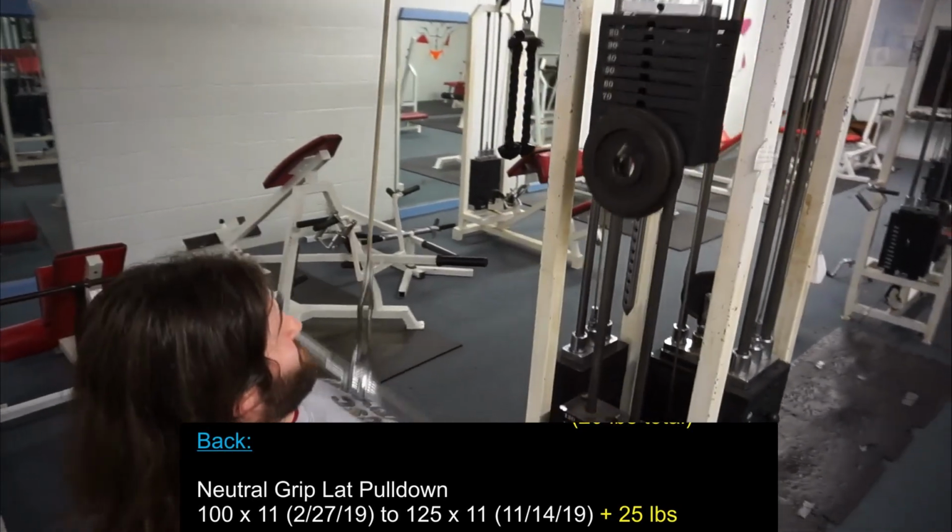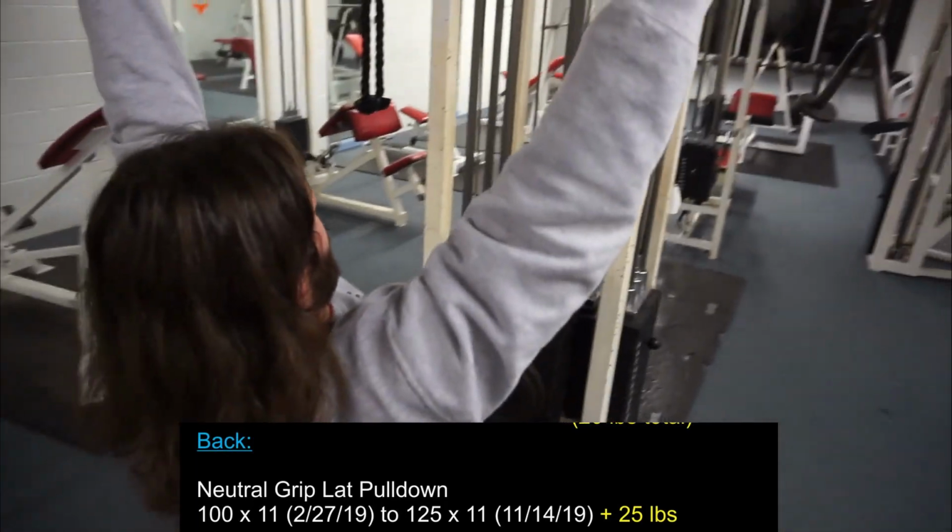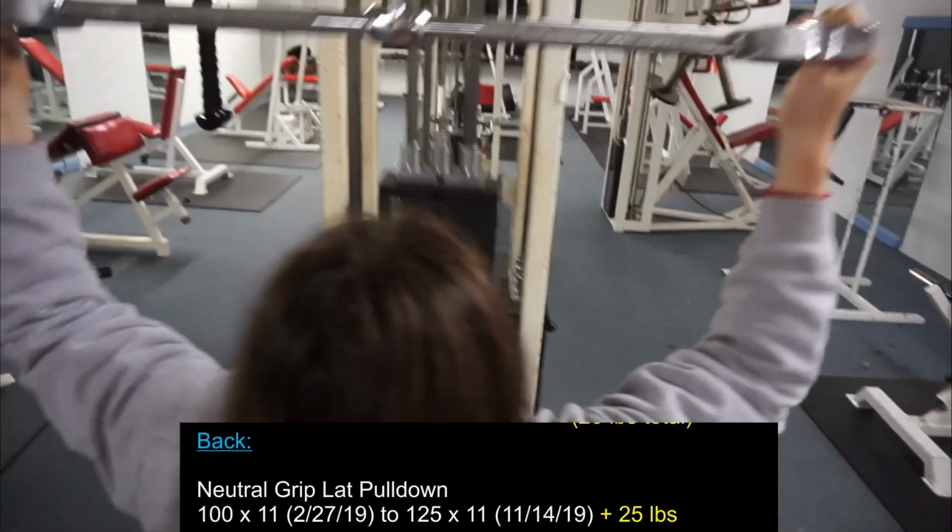So for back here on 12 rep day, went from neutral grip lat pulldown, which you're seeing now, from 100 pounds times 11 on 2/27/19 to 125 pounds times 11 reps on 11/14/19, which was a 25 pound gain. The V-bar, I didn't have videos of either. 75 pounds for 13 reps on 9/23/18 to 115 pounds times 12 reps on 11/1/19, which was plus 40 pounds. I really made great gains with the V-bars.